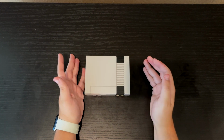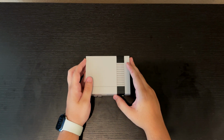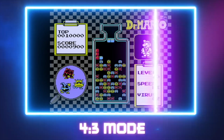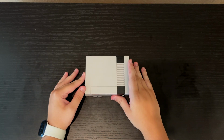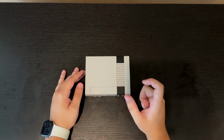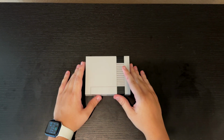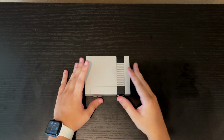There's not any options. It does have 3 modes for looking at the game. It has 4x3, Pixel Perfect, and CRT. Pretty explanatory. Pixel Perfect, the only thing is that, if you don't know this, most old game consoles don't have square pixels, they have rectangular pixels. So Pixel Perfect just makes them all square pixels. 4x3 is just the original aspect ratio, and then CRT filter adds a CRT filter to it.